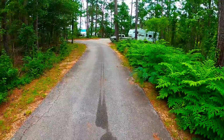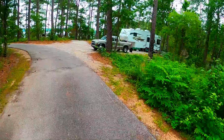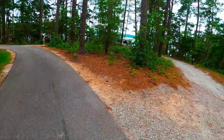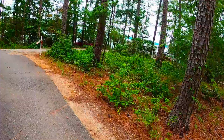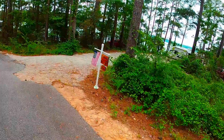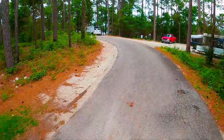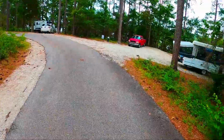All right, 29 looks like a nice big site, nice and level. Site 30 is a pull through that's also occupied. Looks level, nice view out onto the lake, kind of a tight turn and a tight driveway out. I think there's plenty of room on this road to get out.